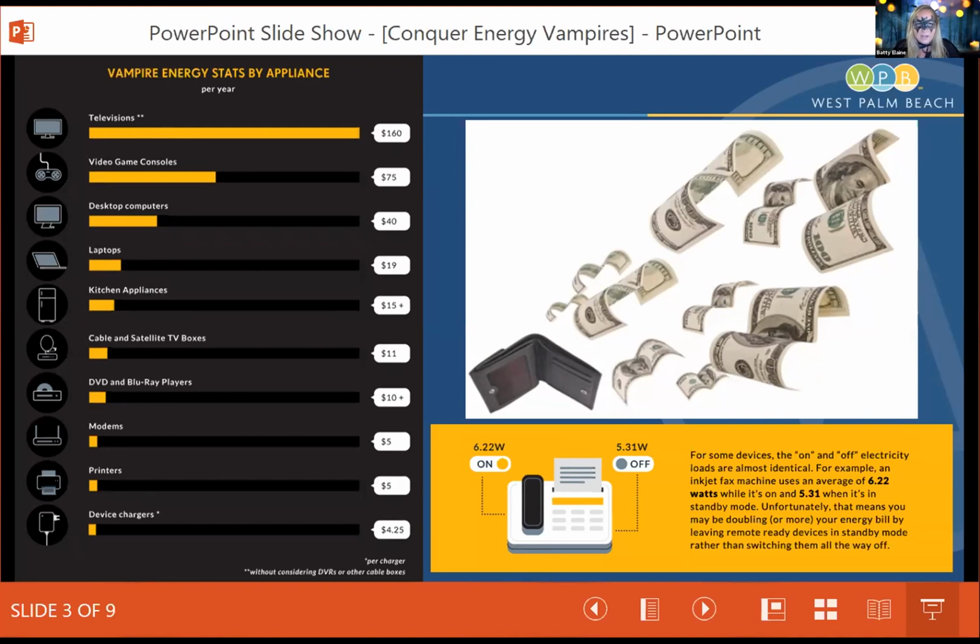And you can see here from this figure on the left that we can see some of our appliances that are our biggest offenders who are drawing the most energy. So televisions, the gaming consoles, desktop computers, laptops, even if they are on or also in standby mode, are drawing and sucking that energy and also making all of your money fly out of your wallet. And we don't want that.